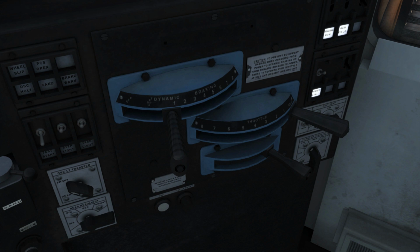So the dynamic braking, of course, does not use the air braking system and does not have any direct contact with the wheels, but instead uses the motors, and I always forget exactly how it works, so please don't ask me to explain exactly how the dynamic braking system works.